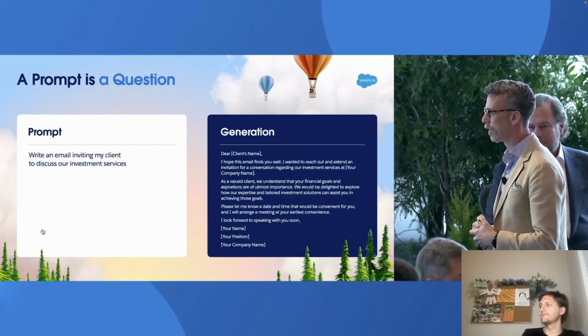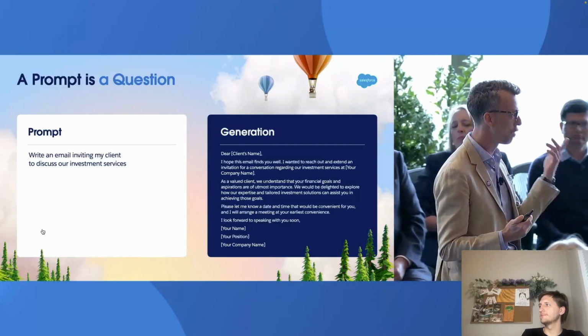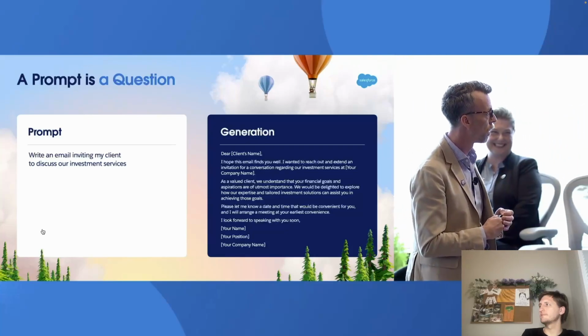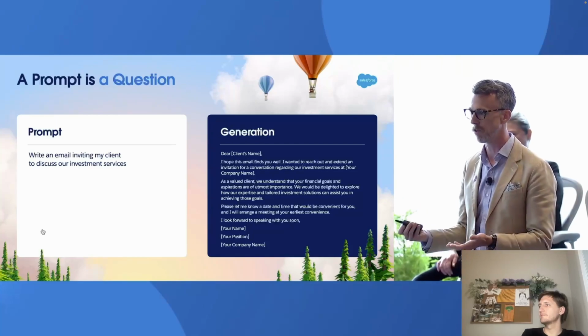It's not personalized. It doesn't know anything about my customer or my company or the products that I sell. This reminds me of every recruiting email I get on LinkedIn, right? It's just right to the trash. I can't really use this. And it's because it's missing context. It's missing information about my business.